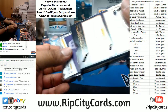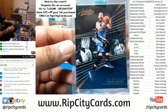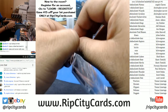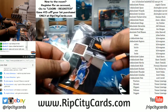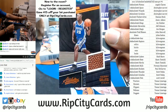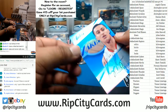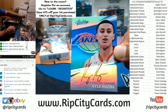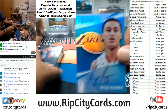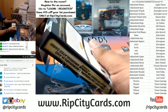My boy Angelo wants some Pistons action. So let's make that dream come true. Marc Gasol of the Grizzlies in the encased. Wow, Lakers crushing it. Harry Giles to 189 with the Pass the Rock relic. Rookie auto to 99 for Kyle Kuzma of the Lakers. Insane. Insane auto right there. To go along with the Lonzo Ball RPA? What? Lakers killing it.